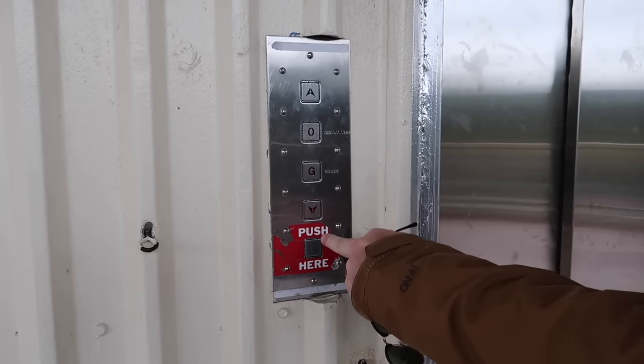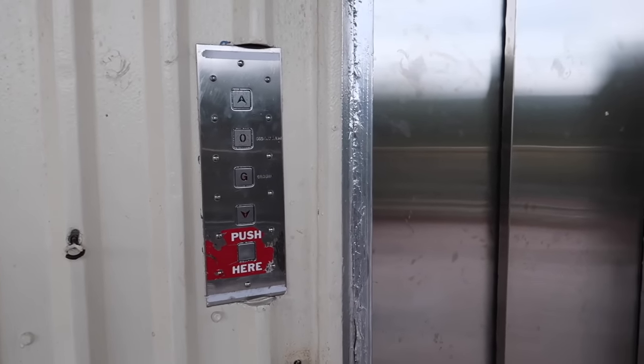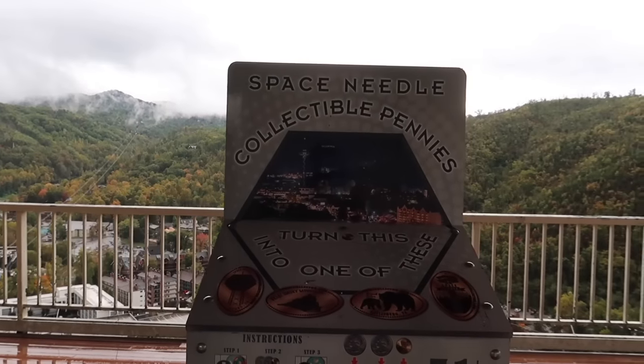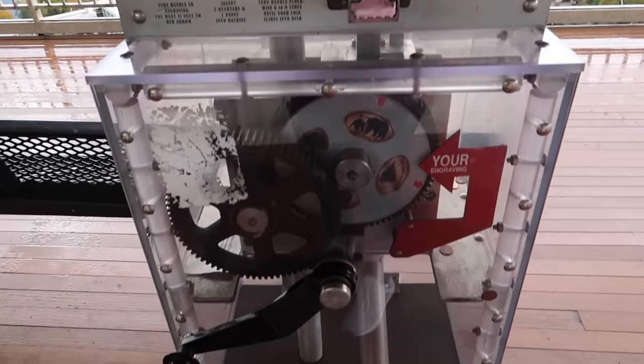Oh, G for ground. I'm not sure. Push here. That's the only button. Okay. This was cool, right? We've done it. Yeah, I'm not sure if I could get my mom up here. Definitely not my parents, I don't think so, but we'll try. Oh, you can get a Space Needle collectible penny. 51 cents each.